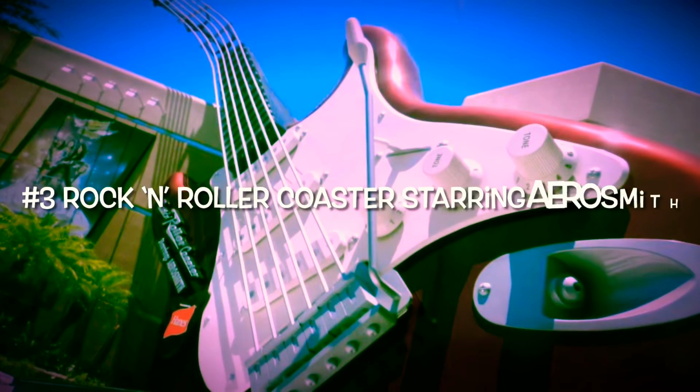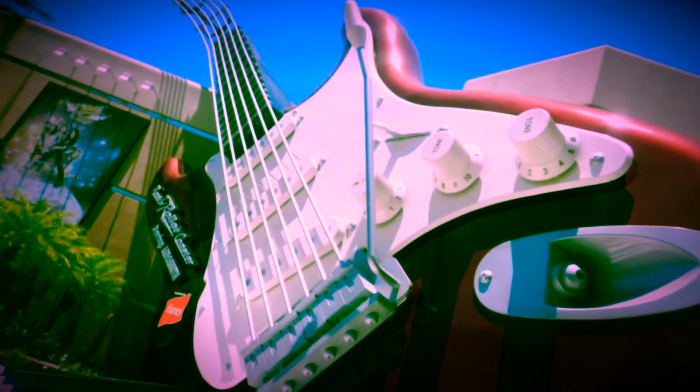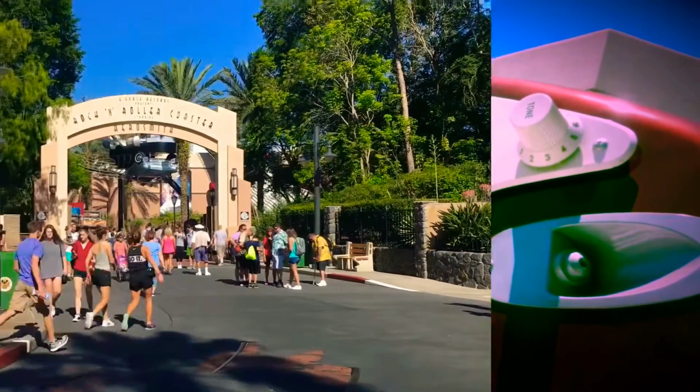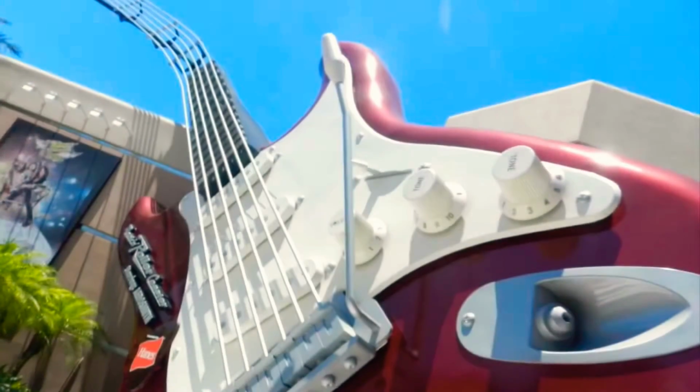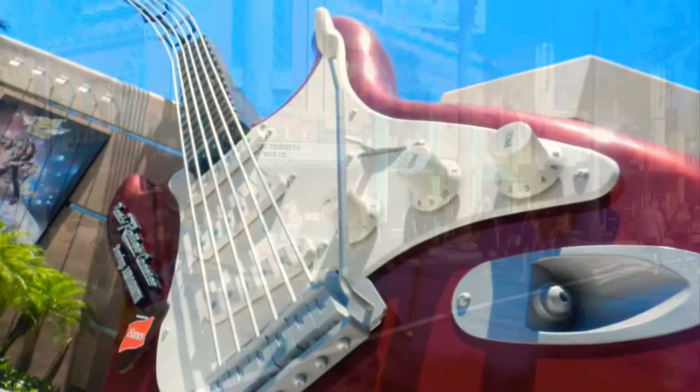Number 3, Rock 'n' Roller Coaster starring Aerosmith. You're going to want to go out and jam with Aerosmith. This roller coaster is an absolute must-do at Disney's Hollywood Studios.